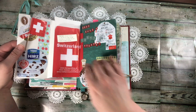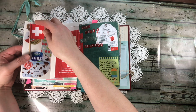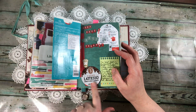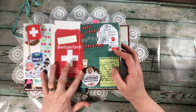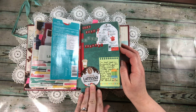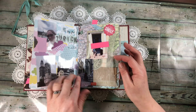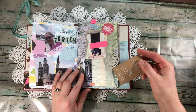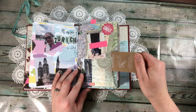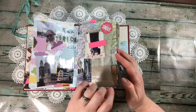This little flag was at a grocery store. I can't remember what it was for, but I've stuck it in here. And I loved these. And I think there was one that was lactose free, so I didn't have to take lactate with it. But I don't know if that one is that one or not. Here's a bag I got given with a purchase, and then those maybe are train tickets in there, I'm not sure.